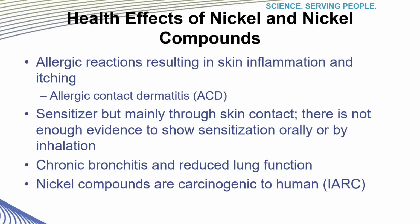The most common health effect of nickel is allergic reactions. Approximately 10 to 20% of the population is sensitive to nickel. Usually this occurs when jewelry or some other object is in contact with the skin for a long period of time. This usually results in a skin rash of some sort, referred to as allergic contact dermatitis. While elicitation of ACD in people through skin contact is well documented, there exists some controversy whether those same effects can be exhibited orally or by inhalation.